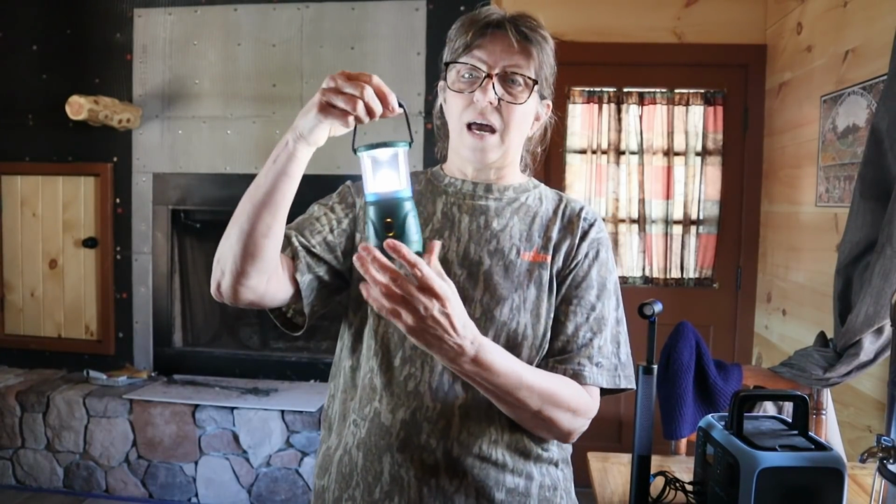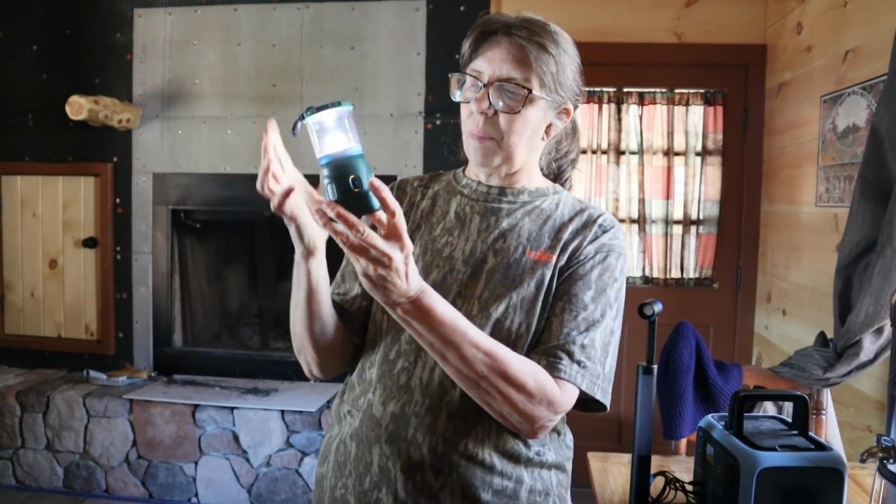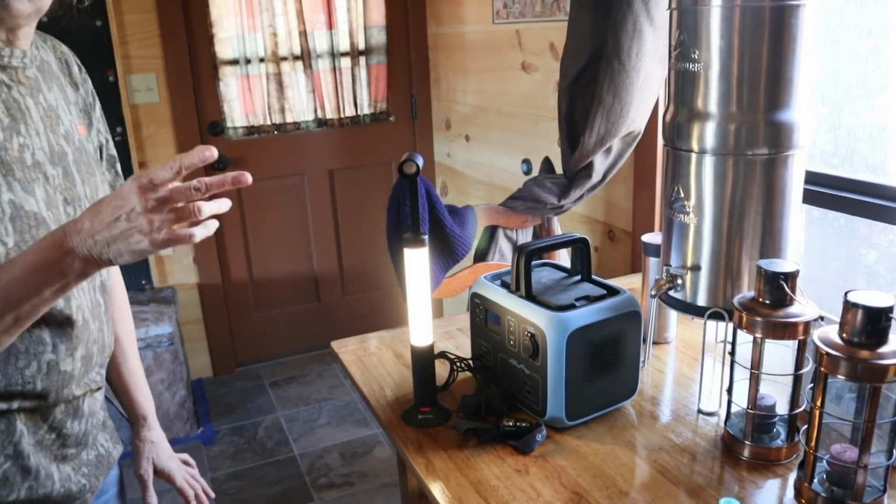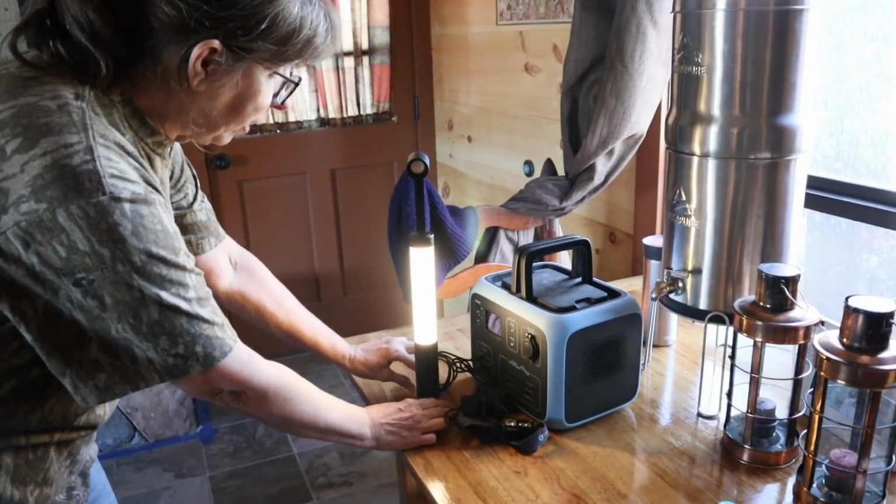Lots of times this little Olight, or O-lantern, I guess, I turn it on, I take it outside, and I cook outside with this light. It's amazing because it gives enough light that I can cook. Olight sent 2 new items. This one is called an O-lamp.